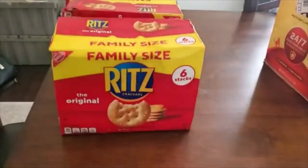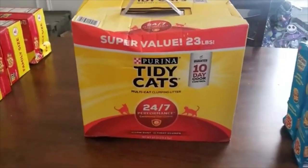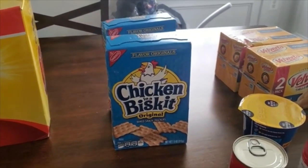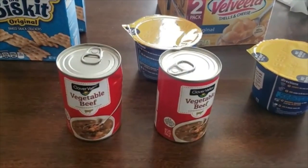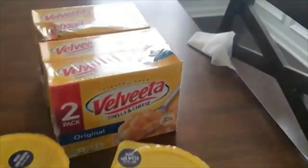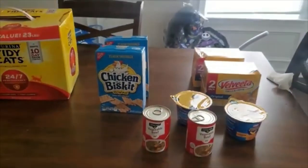So I got four boxes of these 6 stacks of Ritz crackers, a big old heavy thing of Purina Tidy Cats litter, 2 chicken and a biscuit original crackers, which are delicious and take me back to my childhood. We've got 2 cans of vegetable beef condensed soup, 2 of these microwavable mac and cheese, and 4 boxes of these 2 packs of Velveeta shells and cheese mac and cheese. So nice little food score.